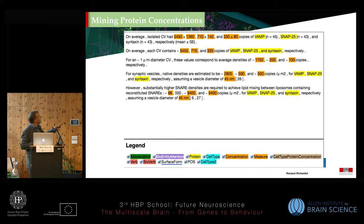And we can do things like mining out specific values, 5,450 plus or minus 1,260. Look for the units. Now, we tried this for mining protein concentrations, and we discovered there are just too many ways of reporting protein concentrations. It's so diverse, and it's very hard to get reliable values of any form. Basically, maybe we were at 60% accuracy, but it was just not really working. But we have the tools to be able to go in and find those, and we do see using the annotated corpus for parameters as a way of training these systems to do better.